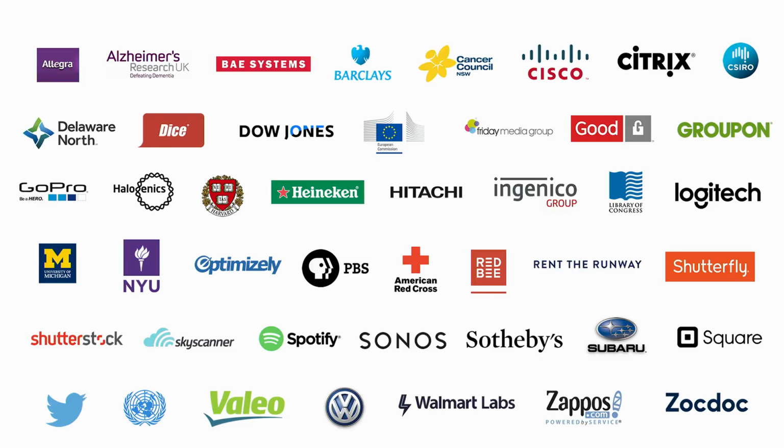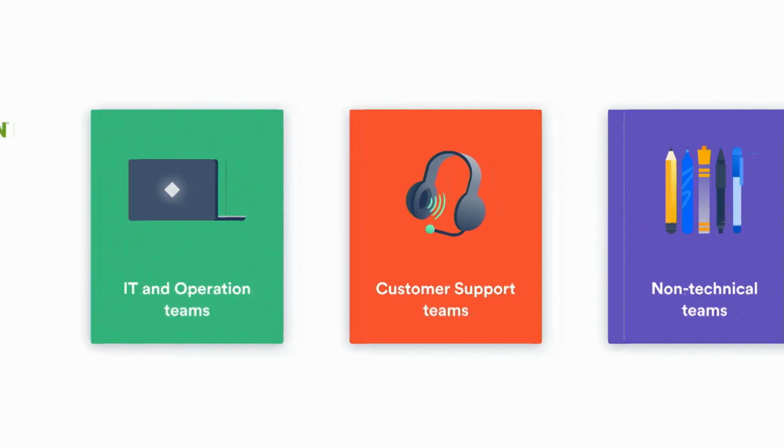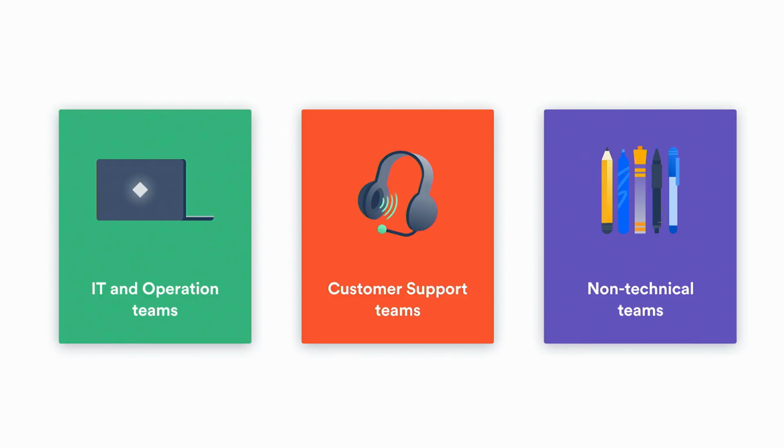So we have tons of companies, large companies like Twitter to very small startups, using Jira Service Desk day to day to support many different use cases. And these use cases we see pretty common. The core of Jira Service Desk is for IT and operation teams. And this is where we first started and where we see the most number of users using Jira Service Desk.